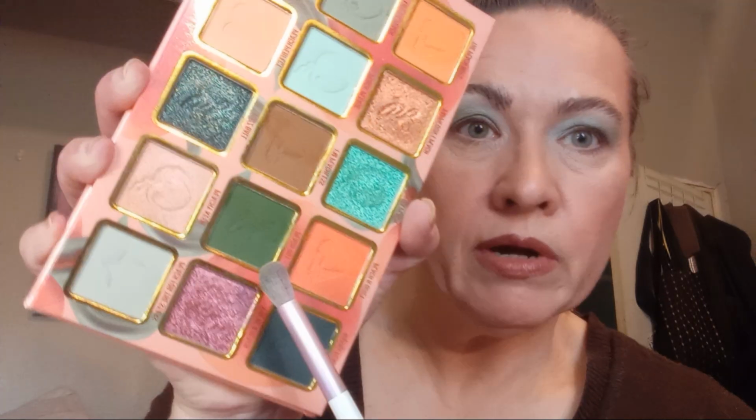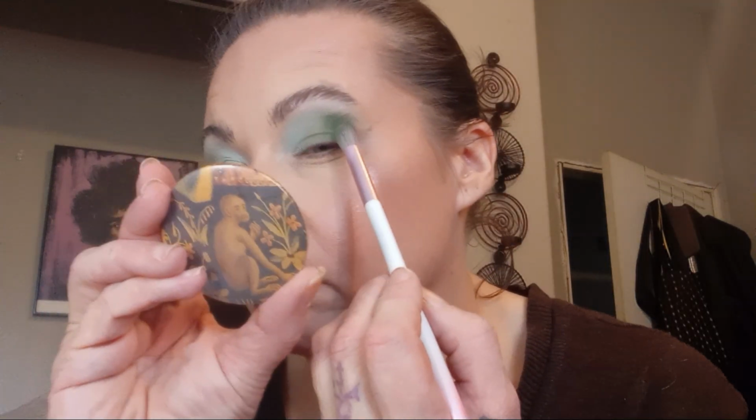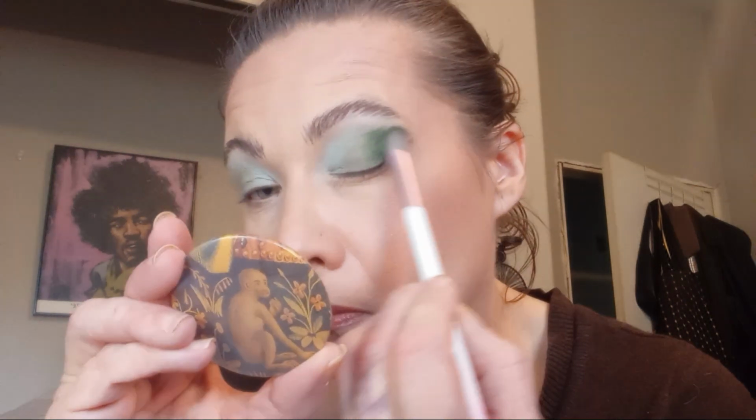Okay, and now I'm going into Peach Out right here, and then this one will be in the outer corner. So still using the same brush, and we'll put this one right here. I'll use that Peach Please color right here to blend it out too on the outer edge to maybe add some vibrance.